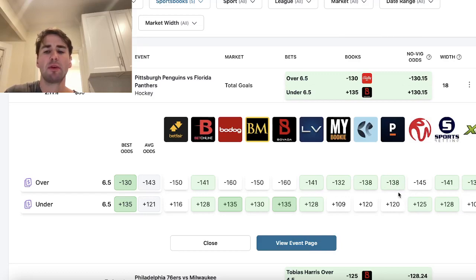So this spread is just kind of like a stockbroker. Hey, I'll buy this stock for $120, I'll sell it to you for $138. That's how stockbrokers make money, right? They buy things for $120, they sell it for $138, they make an $18 spread. It's no different on sportsbooks. Pinnacle is saying, hey, you can buy the over for $138, or you can sell the over, in other words, bet the under, the opposite side, for $120.